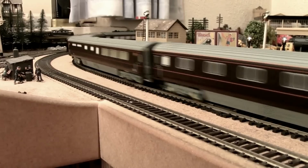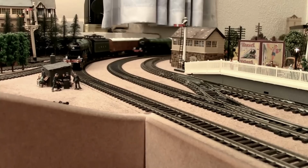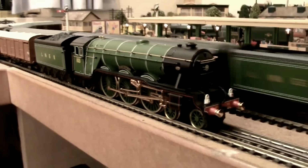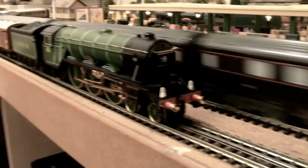Here comes 103. Tender driven, and what a great crawl, look. What a great crawl. You know, I have found with the Ringfield motors, they can be a bit hit and miss. Sometimes they can be brilliant, like this one. And other times they can be a bit lethargic, I think is a good word.